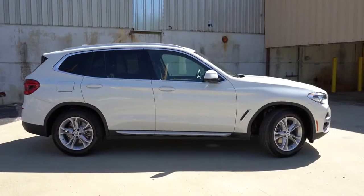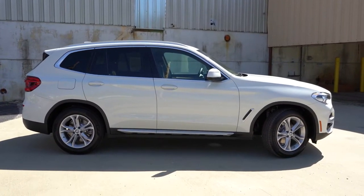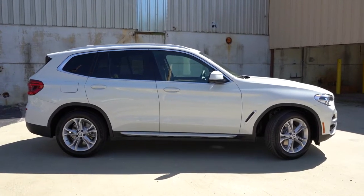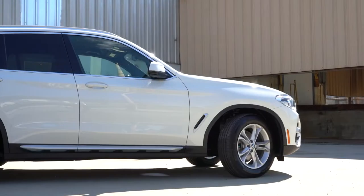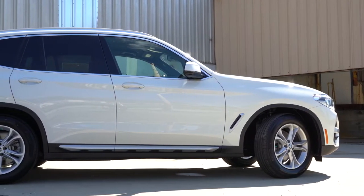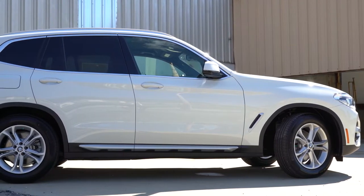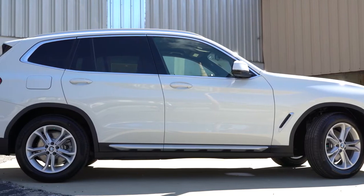And so now starting up top, satin aluminum roof rails do come standard on this one. There will be gloss black roof rails if you were to go with the M40i or that M Sport package for the 30i. Satin aluminum fender accents, satin aluminum window surrounds. So a lot of satin aluminum trim accents, I will say, with the 30i at least that we have today. Rear privacy glass does of course come standard as well.